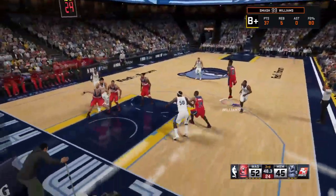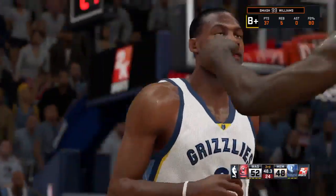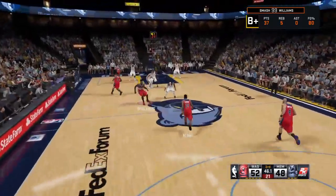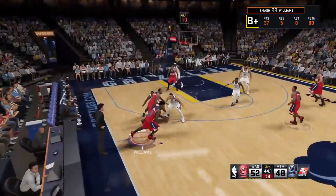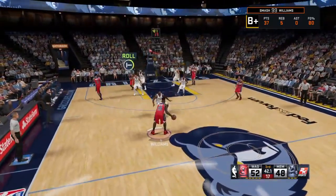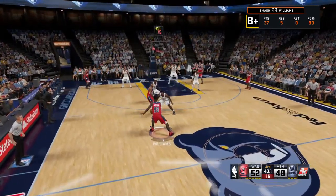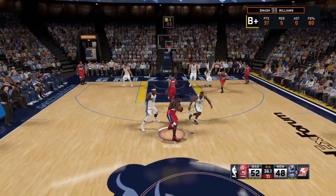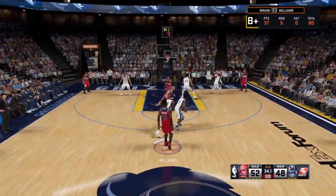Nobody near Allen. Hits it from three-point range. Allen's got 8 points. Most any NBA player can make you pay when you leave them that wide open. That's why you have to stay alert on defense. 40 seconds left in the third quarter. Williams double team. Back to Miller.